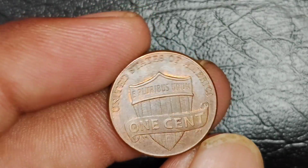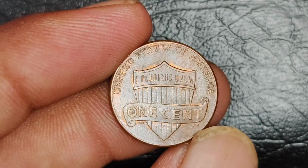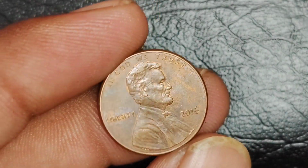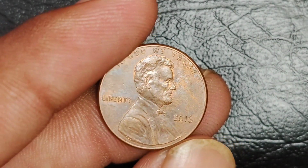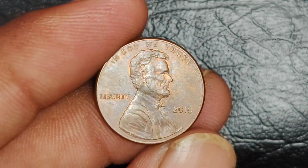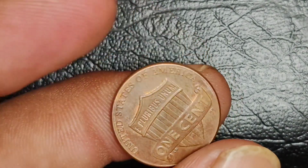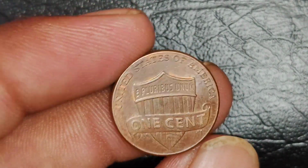The real excitement comes from finding error coins. These are coins that were struck incorrectly or have unique flaws that make them stand out. Things like double dies, off-center strikes, or even misprints can skyrocket a coin's value. If you've got a 2016 penny with a significant error, it might just be the one fetching those big bucks.